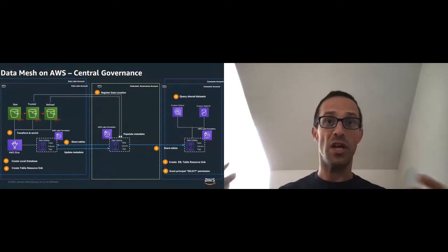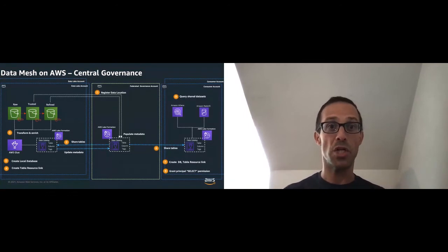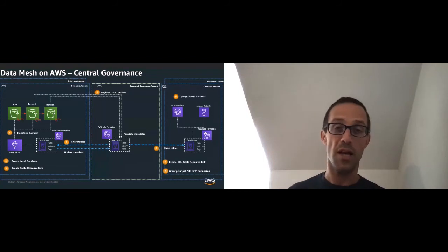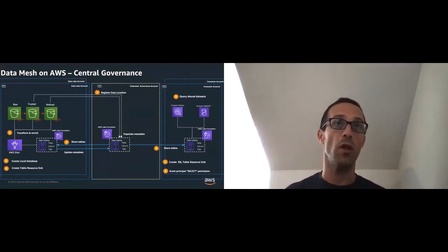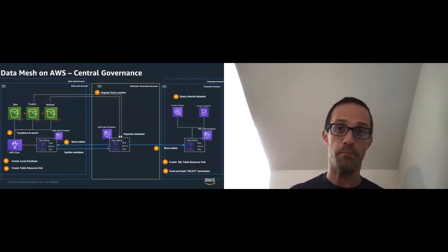So again, this is a data mesh model with central governance. You can also remove the central governance and be a pure peer-to-peer data mesh environment. Just the sharing will happen between producers and consumers.